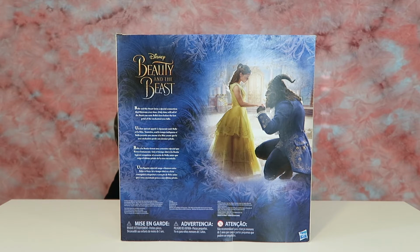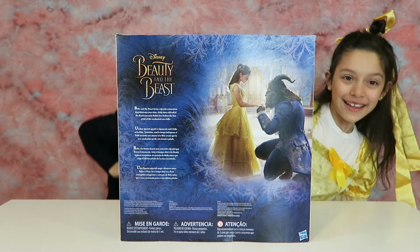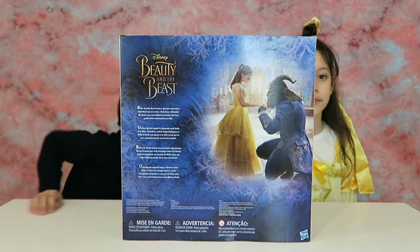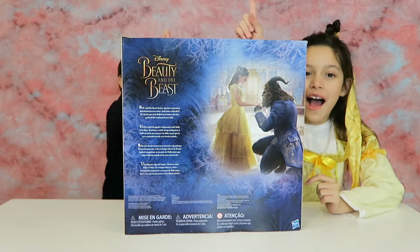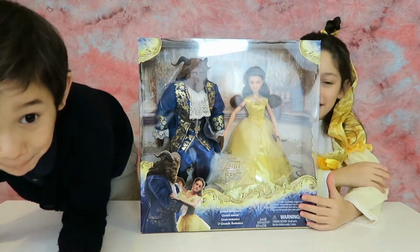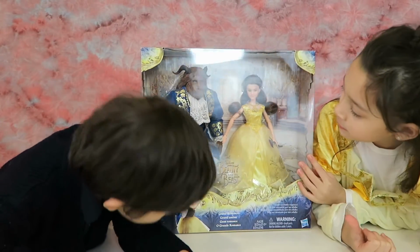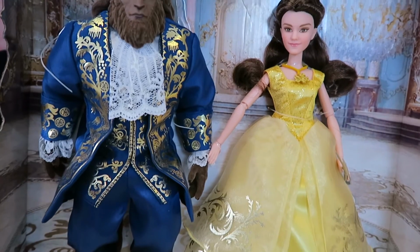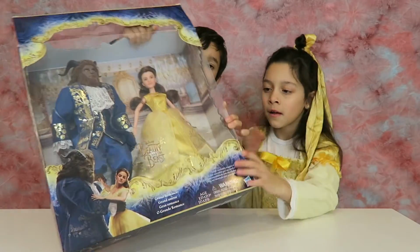Today we're so excited because we found the Beauty and the Beast with Lara as Belle and Liam as the little beast. And then we're so happy we found the new Grand Romance collection. I mean, this is amazing, guys. We're going to open it. So we have Belle and the Beast. Let's open them up and show them in detail, every single thing.